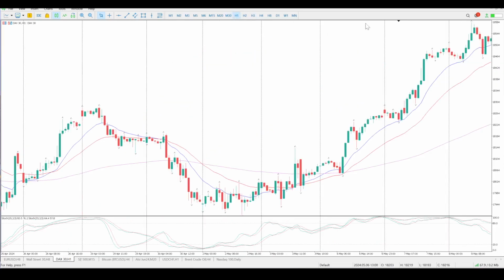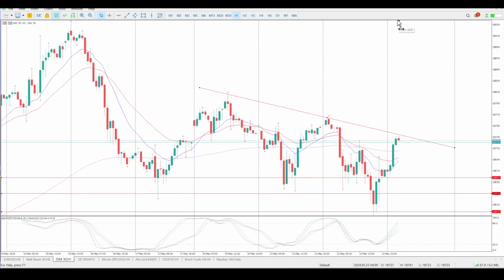And the levels are pretty much still the same as what we had yesterday. We do need to find a break above the highs of Tuesday. That is the key level here. You can see we're now testing, or bumping our heads, on this diagonal.